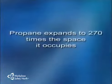Liquid propane expands to 270 times the space it occupies as a liquid when it changes to a vapor. This means that the liquid gas contained in a 20-pound tank will produce enough vapor to fill a 1,000-gallon tank. Propane vapors are 1.5 times heavier than air. This means that any escaping propane gas will settle in low-lying or confined areas, such as ditches, pits, or low contours in the land. Inside, it will settle near the floor or in basements or pits.